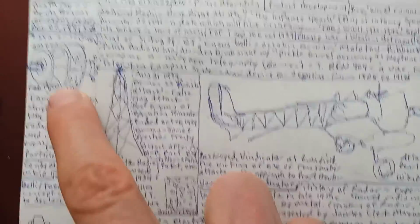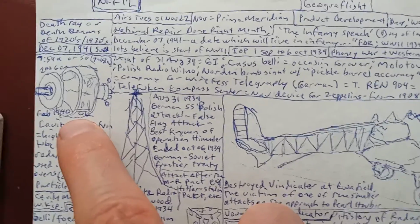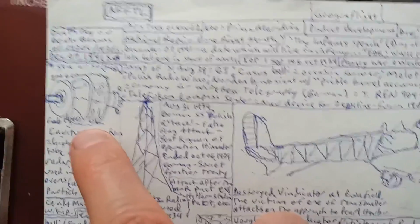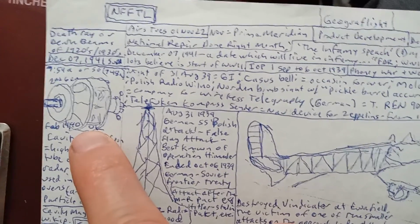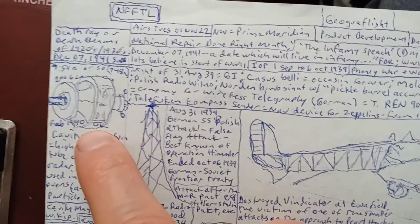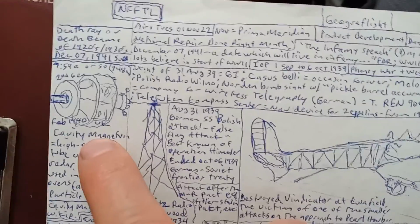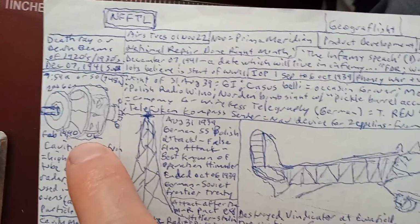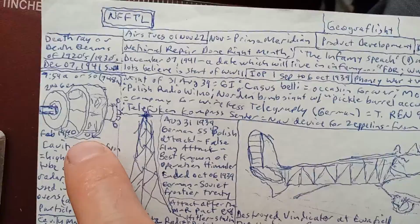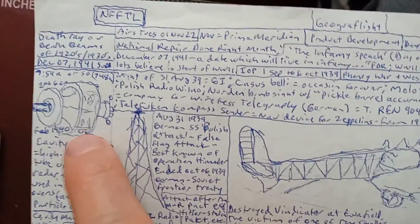this is a cavity magnetron. This was a big breakthrough in radar development. I believe the German, the Fourth Reich or Hitler regime or whatever, came up with this, and then it got into Western hands, and it got even improved, to the point where I guess our radar became better than their radar, and that's partially why we won the war and so forth.